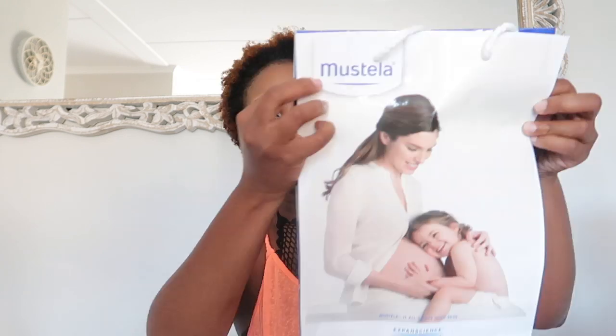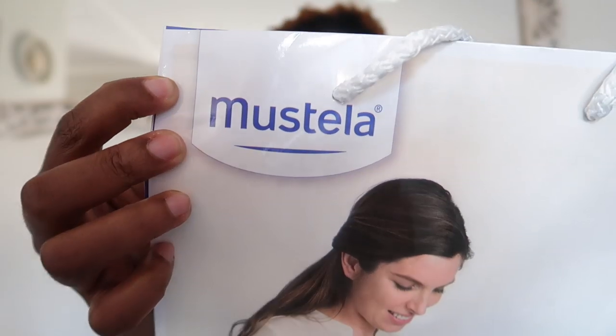This is giving them a bath, and I figured I might as well quickly show you guys what it is that we got from the baby expo. So I'm gonna show you guys what we got first as part of our goodie bag. They always put together such awesome goodie bags, you guys. It's amazing. There was this brand that was exhibiting and presenting to us.